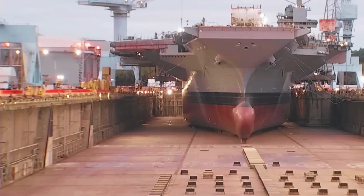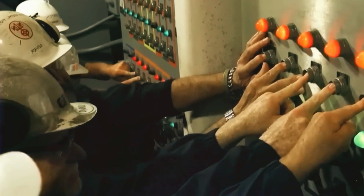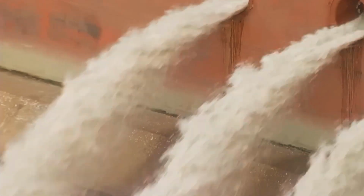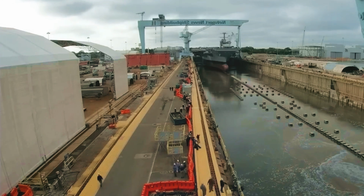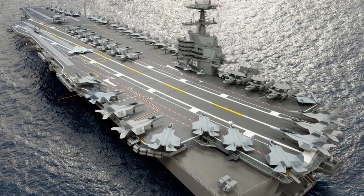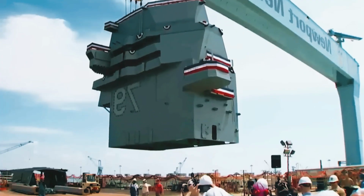Within hours, this gargantuan warship, longer than 3 football fields, lifts from its concrete cradle and floats for the very first time. This is not science fiction, it is the breathtaking reality of how America's most powerful naval weapons come to life. In October 2019, the USS John F. Kennedy, the United States' second Ford-class supercarrier, experienced this precise moment.